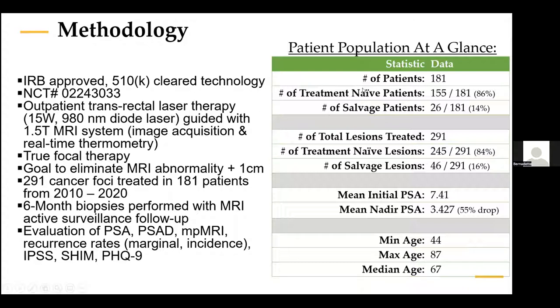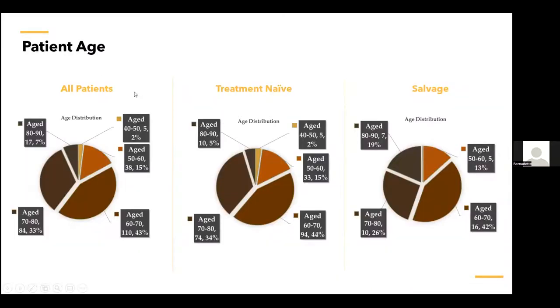So in our cohort, we had 181 patients and 291 lesions. The ages of the patients were a good distribution. In the treatment naive group, in other words, the men that were newly diagnosed and never got treated, the vast majority were between 60 and 80. Also in the salvage limb, the men who had had treatment and their cancer came back and they came to us to get rid of it, again, it was 60 to 80.